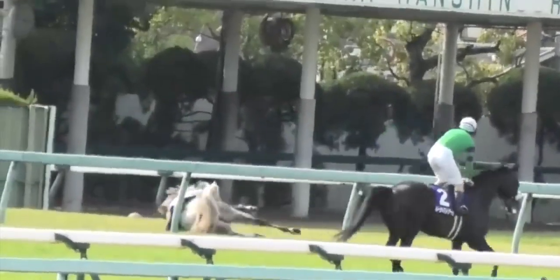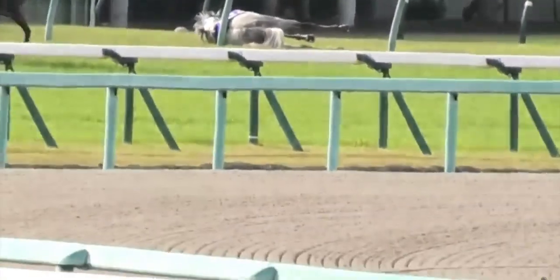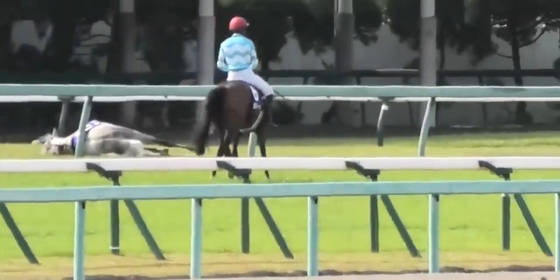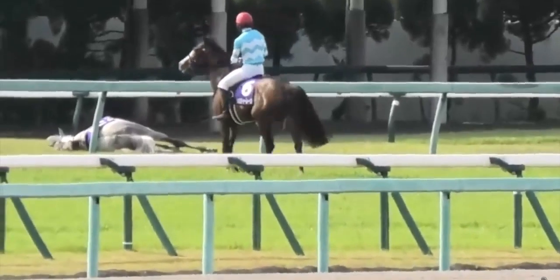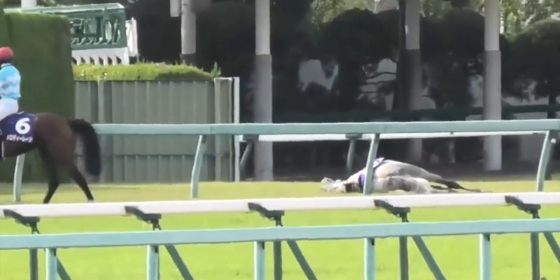Well, that was a brain snap and a half. He doesn't take defeat too well, old Silver. When I saw that happen live, I have to admit I thought it would be more than just Silver Sonic's race career coming to an end. But the Gutsy Grey did make a full recovery.